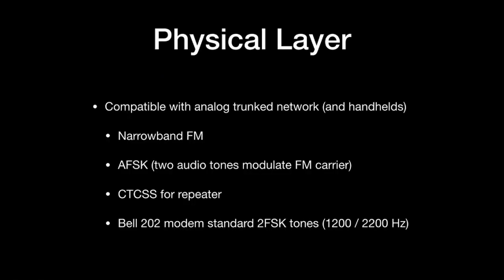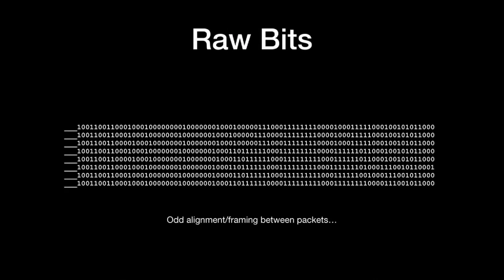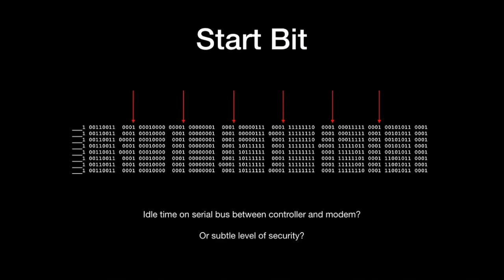So we know all this about the physical layer. I started getting raw bits out, and you'll notice that there's this kind of odd alignment. There's a pattern there for sure, but if you look around the middle where you've got the long strings of 1s, they don't quite line up. I didn't know what was going on there. But if you start playing around in a text editor, you can line things up a little bit, make it look a lot nicer, and you've got these extra zeros that turn up.